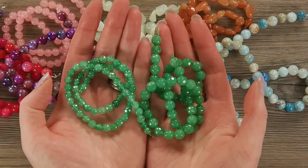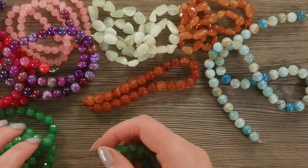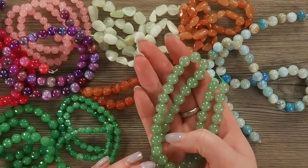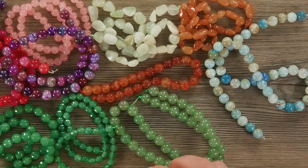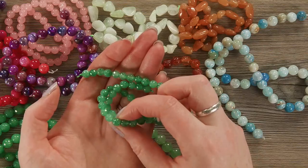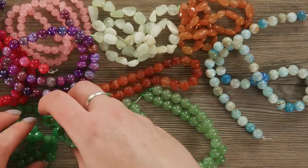Look at that. And these, I believe, are dyed. They're that super intense green, as opposed to the more natural green. So this one's a little bit lighter. And you can tell if you look at the streaks in this strand and the way there's some cloudiness in the interior that has picked up that green color, that's a giveaway that they're dyed.